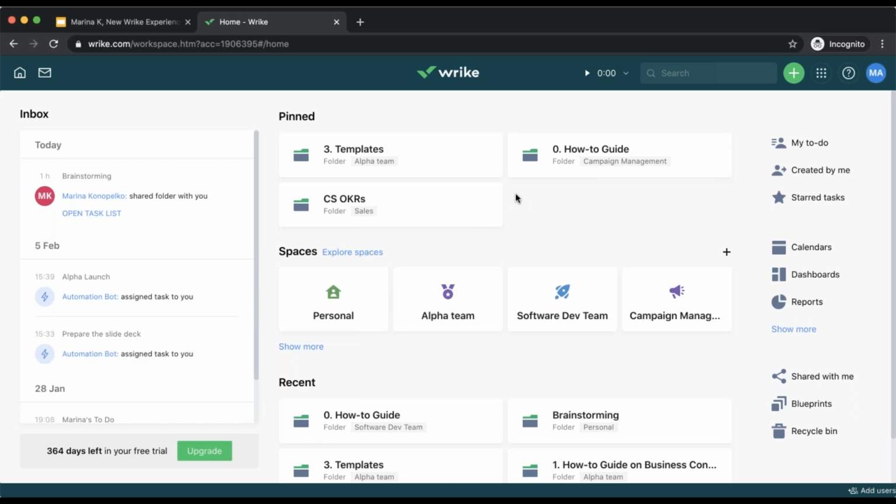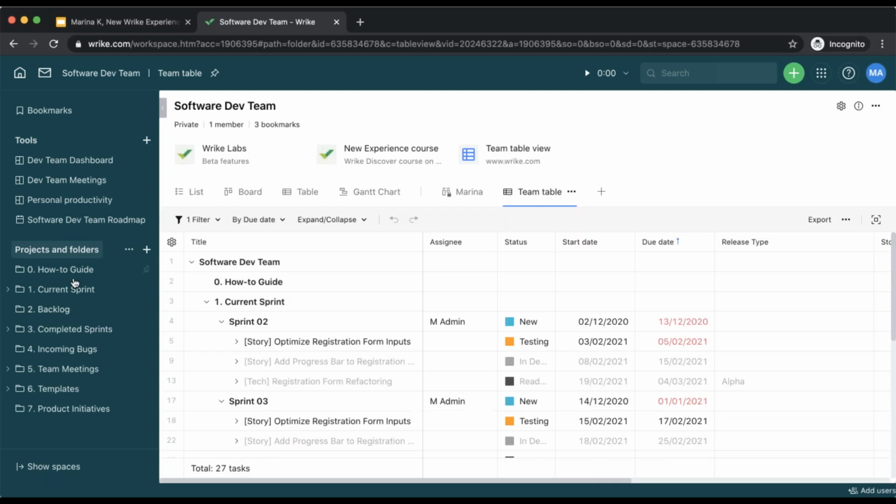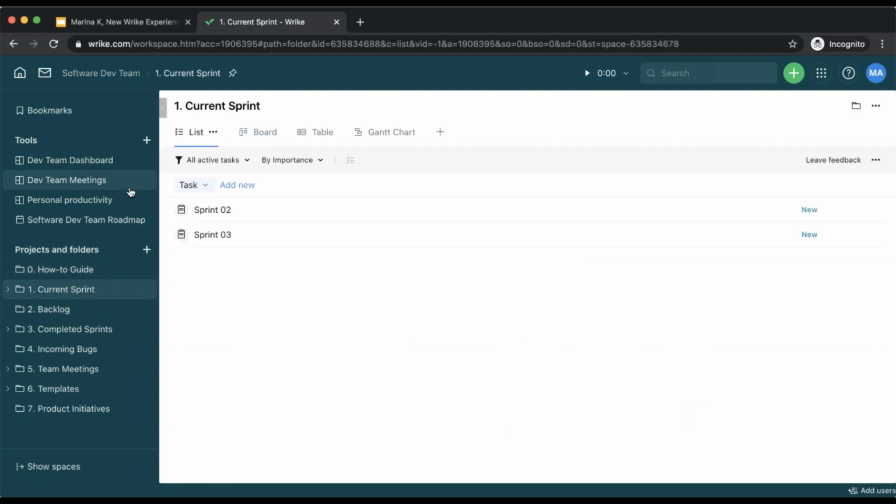Now, the question is how to add new pinned items. This is easy. Let's go to my space. Actually, it could be any space or folder level. Let's say I want to pin my current sprint folder. When I click on this folder, at the top navigation, you'll see this new icon. Once I click here, I pin this element to my home, and I can unpin it from it as well.